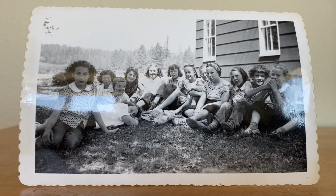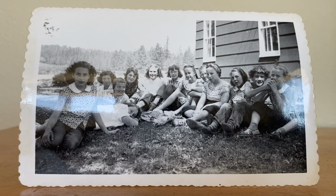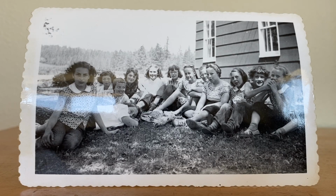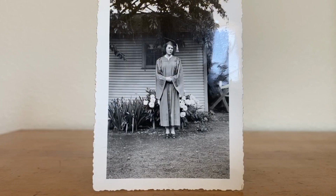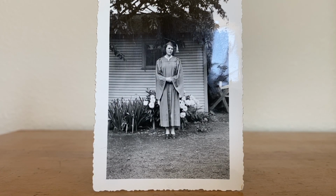The last two items are pictures. The first is this very cute group of girls. It looks like maybe somebody's birthday party. I love their outfits. I love their expressions. I'm really happy with this one. And then we've got Mary on her graduation day. This was taken June 7th, 1939.